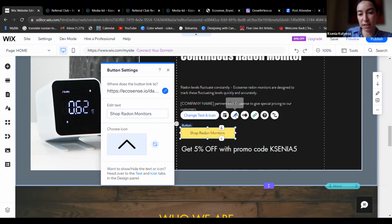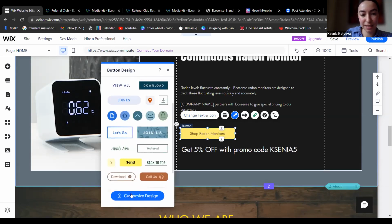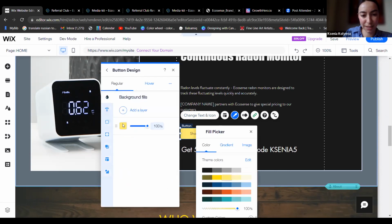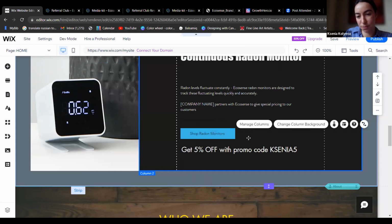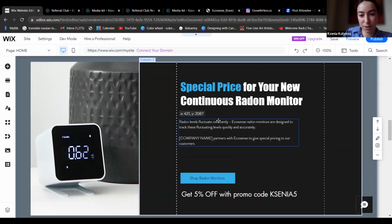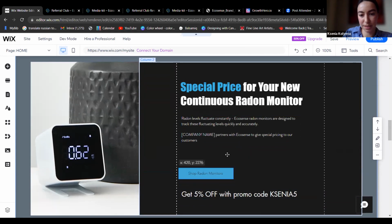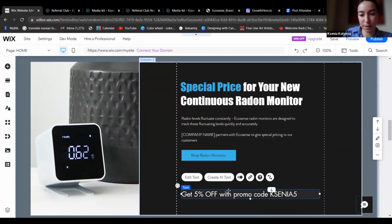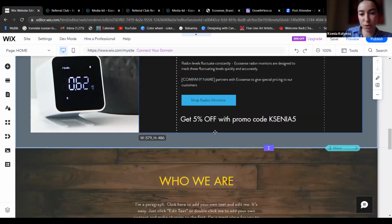So I'll need to stretch out this button. And of course, I'll change the color, probably to the same blue. Customize design. I think it's very intuitive here in Wix. Here's my blue color. I already added it before. So it's pretty much good to go, I think. But I'll show you how to add the Ecosense button because this is the one where usually people start having questions. So let me drag everything up here, make this block shorter so it's not taking too much space.